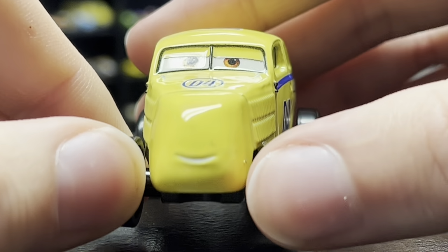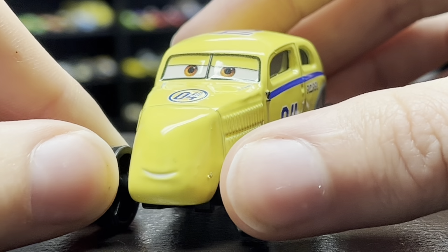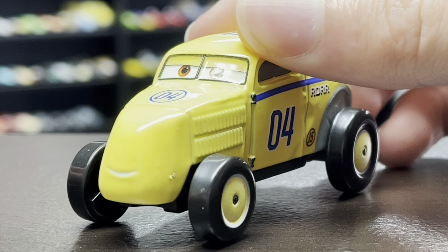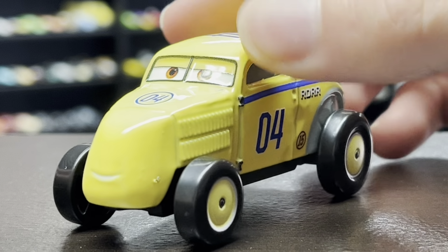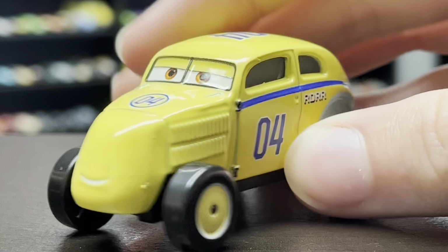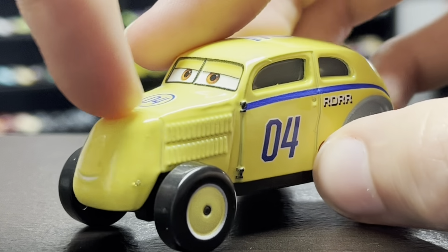The whole front end, though, looks like it was very reworked. It does not look like this is his original design. Of course, he doesn't have headlights, doesn't have a grille. No really visible screws or anything. It's very minimal. This whole part, you can actually see the crack.